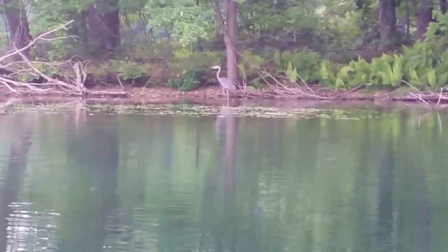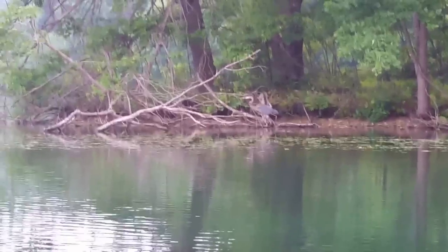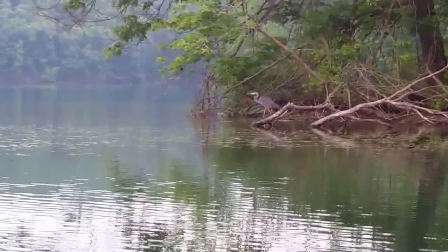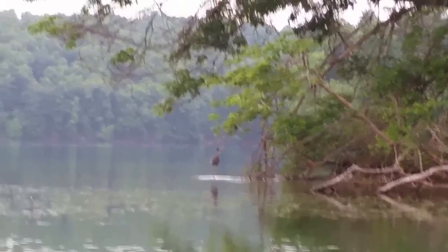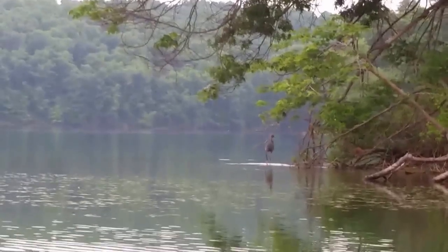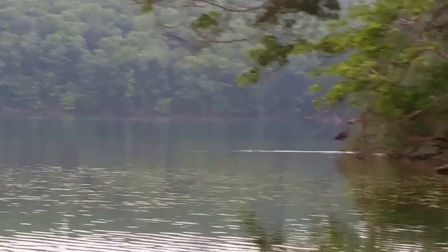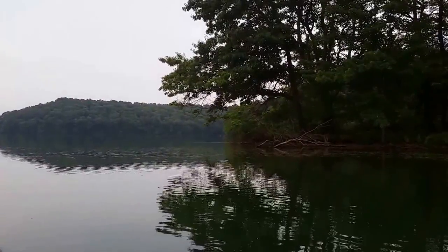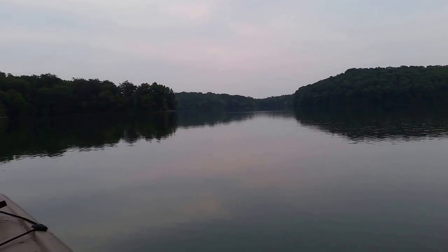Let's paddle down towards it a little bit. He's going. I guess he's going to walk on around the corner. Never had one walk away from me before. Alright, well, hang on a minute. Let's get my paddle out here. It's a little tough to do one-handed, but I think we can get there.